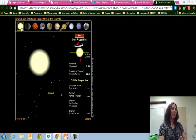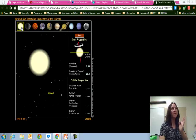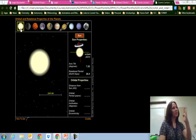So this is the sun, and a few things I want to point out. Can you see the red arrow? That actually is the sun's axis of rotation. It's tilted a little bit relative to the yellow, the plane of the ecliptic, and it rotates on its axis about once every month. It says 25 days, but about 28 days. So then I go over here to Mercury.